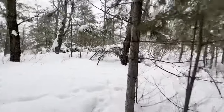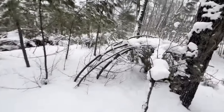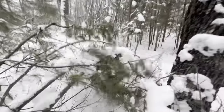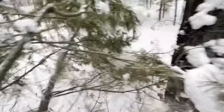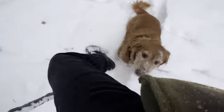Oh man, so many of these poor trees. I hate to see it. I know this is nature, this is what happens, but I want to help them. There we go. At least give them somewhat of a chance here. Right, Ellie? Let's keep going, girl.